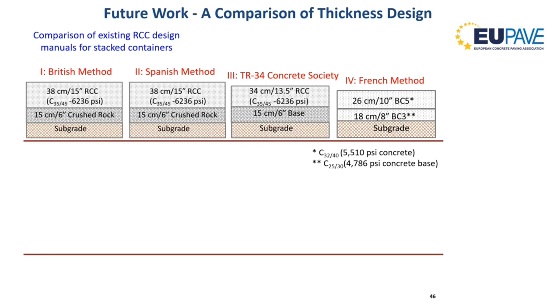RCC was not mentioned as an alternative surface layer in the BPA and TR34 Concrete Society design manuals. The current high-bay specifications and design guidelines, which were updated in 2020 and 2022 in the UK, state that RCC can show similar performance as C35/45 concrete class. So the C35/45 concrete class, which is believed to represent RCC material, was selected for analysis.